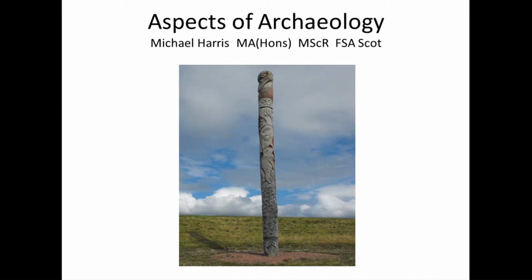Starting with this opening slide, which I hope quite a few people will recognise as a Native American totem pole. Strictly speaking, a First Nations totem pole, as the Native Canadians call themselves, First Nations. Symbolizing what we're going to talk about today.